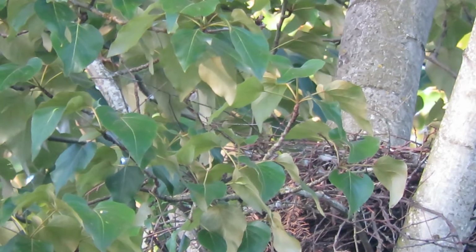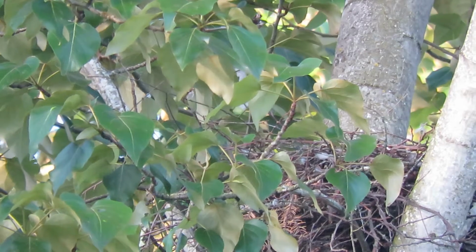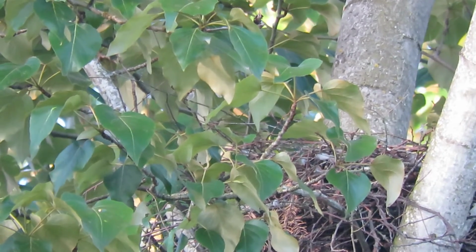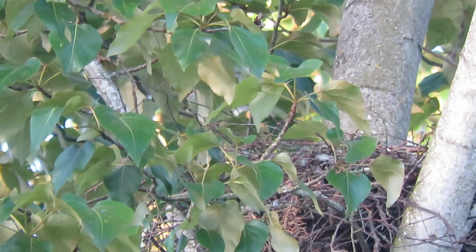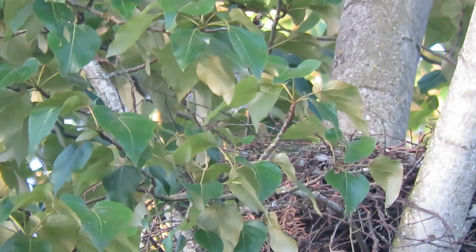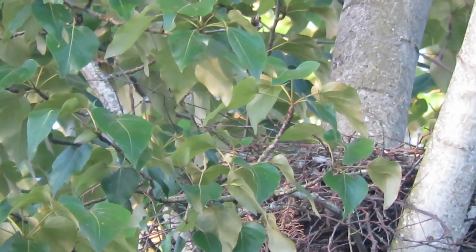Settled on the nest now. We'll wait and see how long it is for the shift change. Shouldn't take too much. Alright, we'll call that good. See what happens here.